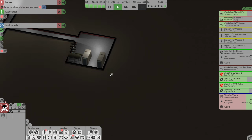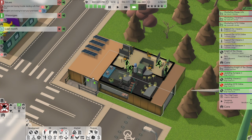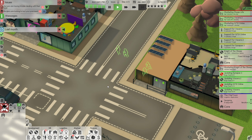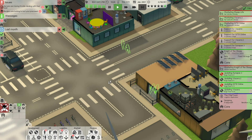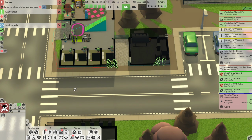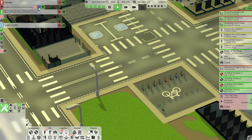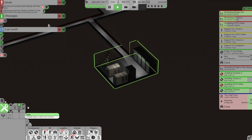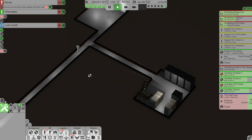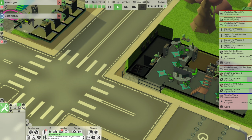Burglars got in. Burglars got in and stole our servers. Did they, like, steal the camera or something? Wow. That's, like, straight up bullshit. All the guards that I've got in the basements and everything, like, what?